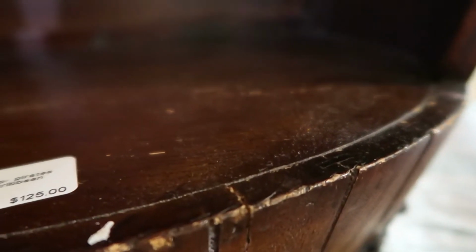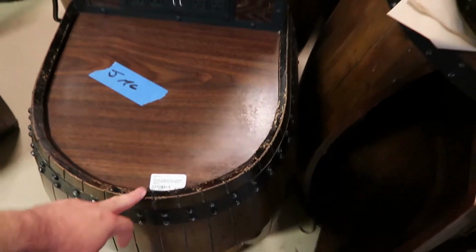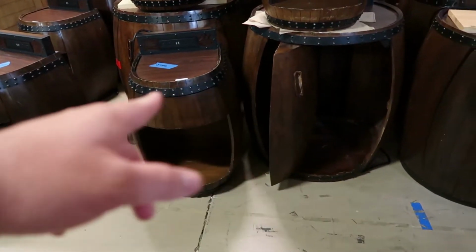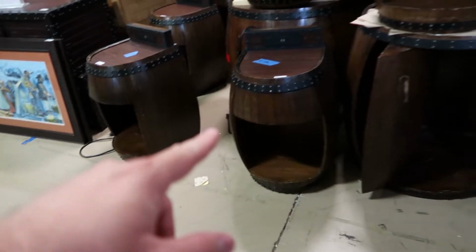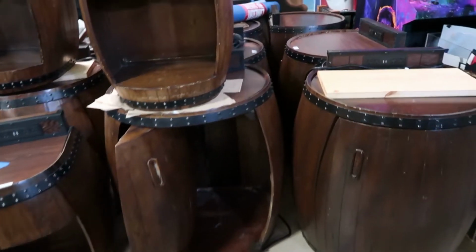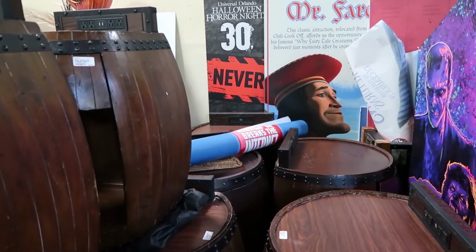Can't really see that well. Disney original prop, Pirates Room nightstand. That is interesting. I wonder, let's see. $125. Oh, I'd be so tempted to buy one of these barrels. That would look awesome at home. These things here too. But that would be definitely cool. So yeah, some really interesting props so far. And I bet you those signs are from Disney and Universal too.